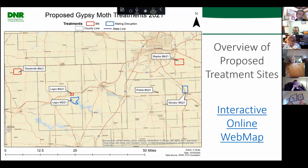But we are treating LaGrO here with mating disruption. We have a very small BTK block here southeast of Ossian. And then we're also treating on the north side of Decatur where we have mating disruption. And then here in Allen County where we actually had some defoliation in the maples area this last year. So those are our proposed gypsy moth treatment sites.